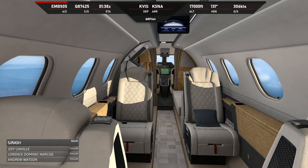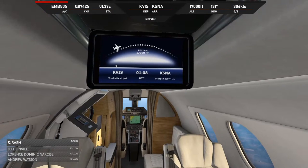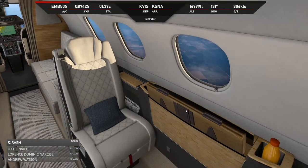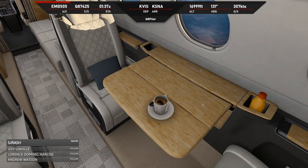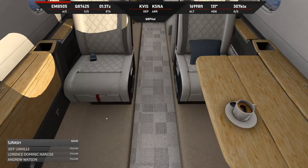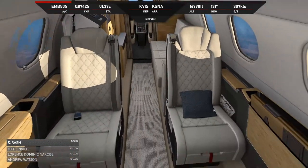So this shows you the actual flight, the destination. So we are departing Visalia Municipal Airport to Orange County, John Wayne International. Current altitude 17,000, shows you where you are and the trip and the time in UTC, which is pretty cool. Of course, standard with Aerobask, you can always open the passenger tray and have a cup of coffee. I can do this on both sides. So really a nice touch there by Aerobask.